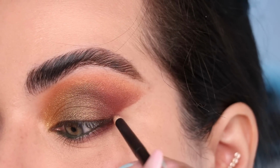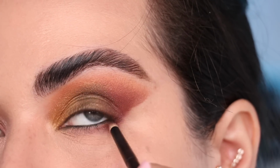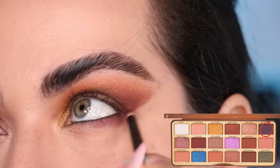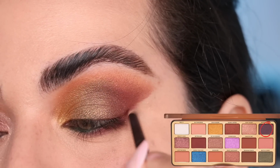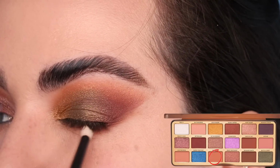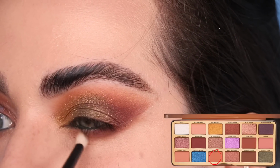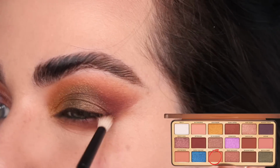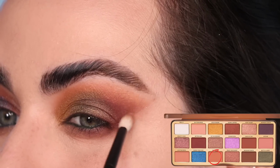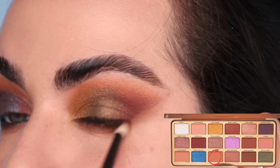And to finish up this look, I'm going to start with the color Midnight Snack, and I'm going to add it to the outer half of my lower lash line, connecting it right here at the end. And then with the shade Nice Buns on a REPHR number 13, we are going to blend it all out, back and forth, until we have a nice even blend, no harsh lines underneath the eye.